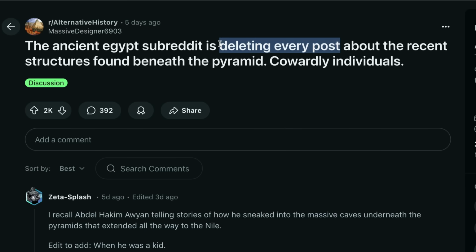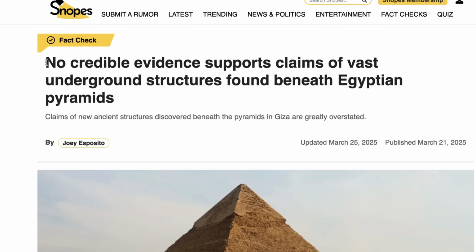This massive structure that supposedly exists under the Giza pyramids, well, the topic is being suppressed on Reddit, it's being suppressed on Twitter, and there's hundreds of people shouting out that this is all fake, that it's just a hallucination. And maybe it is, but we'll get to that in just a few minutes.